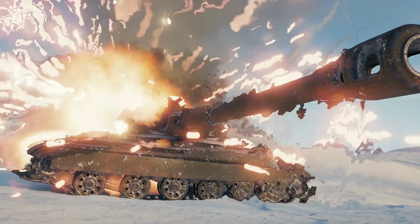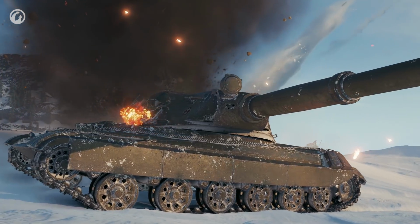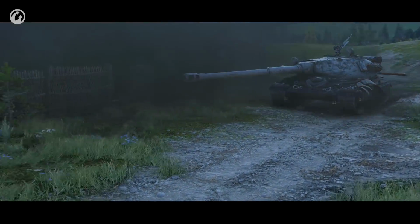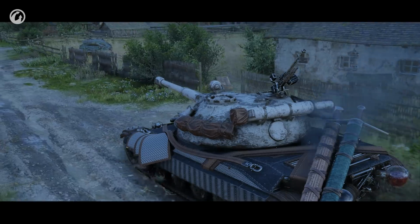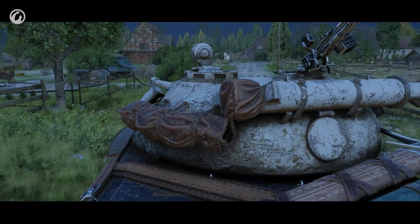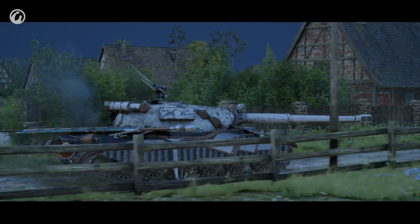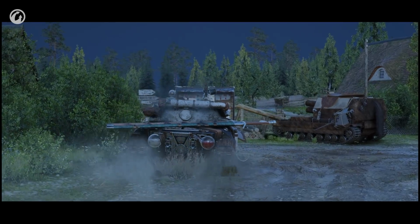The 60TP is fearless. Mediums, heavies, TDs, the Pole fears nobody. The only thing to be considered is the price of this bravery.